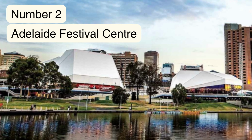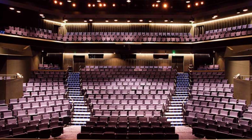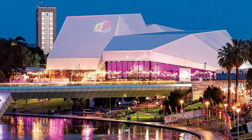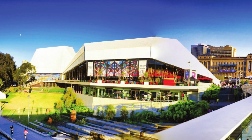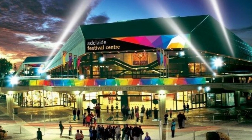Number 2. Adelaide Festival Centre. A 5-minute walk from North Terrace and Rundle Mall, the Adelaide Festival Centre excites both locals and tourists with its lively cultural calendar. It was Australia's first multifunctional arts venue, and its white tent-like roof structure is a distinctive landmark along the River Torrens/Karawira Perry.